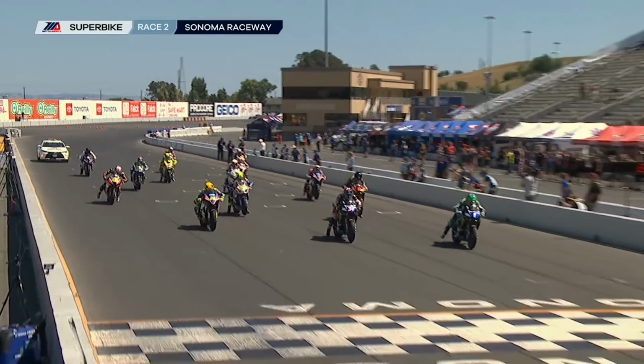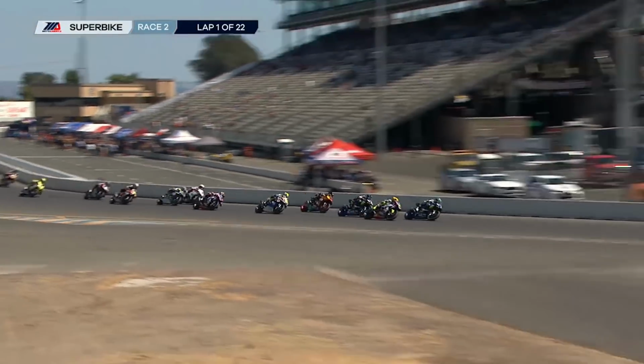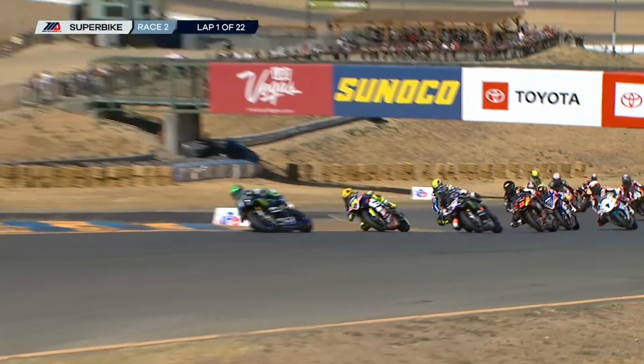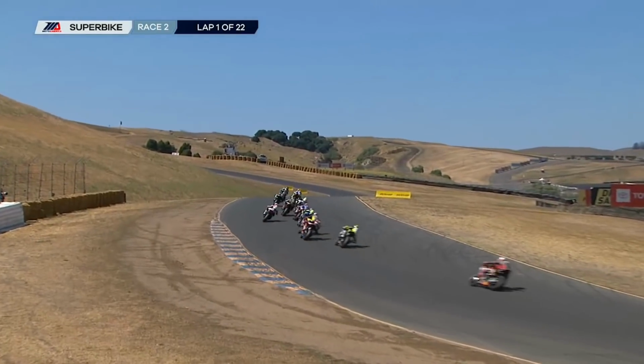Superbike race number 2, EBC Brakes Superbike, and Cameron Beaubier, a good launch, but it's Tony Elias trying to find some room around the outside. Cameron needs to just, oh, there he goes. He's got it, Greg. He should just go right to the inside, going up into turn 2, which he does. Cameron's got the start that he wanted. Now he's got to get his head down.